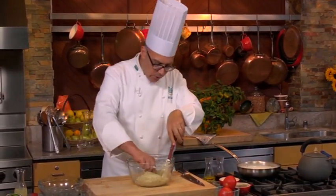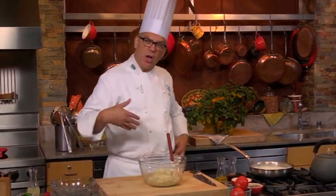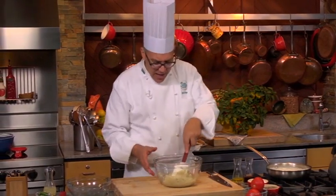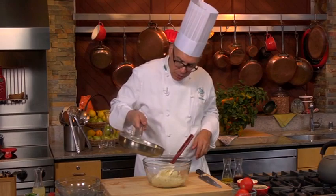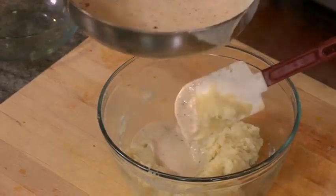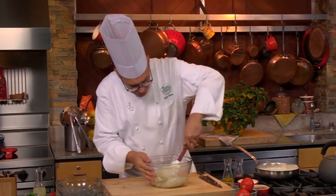Now, if you'll recall, when we made the brandade, after having poached the salt cod, we pureed it with the potatoes and garlic, and we added cream. And I'm going to do the same thing here. I'm going to add some cream, and we'll stir that in.